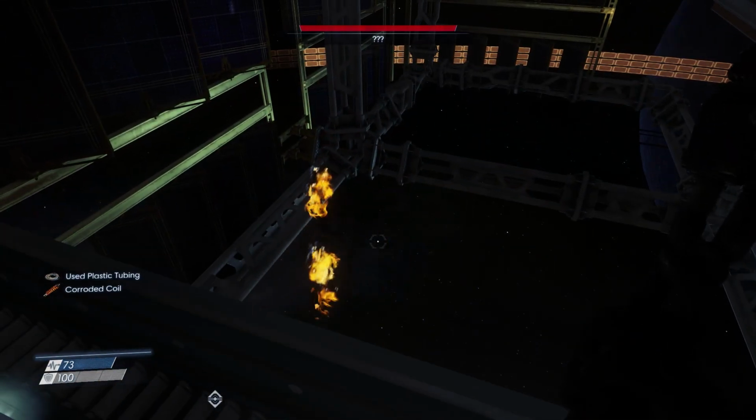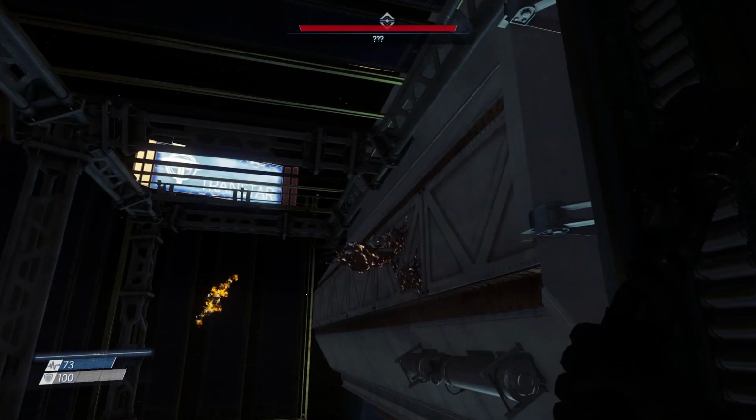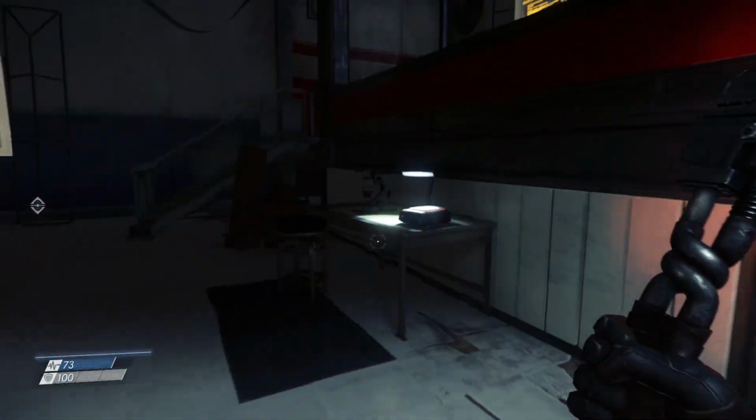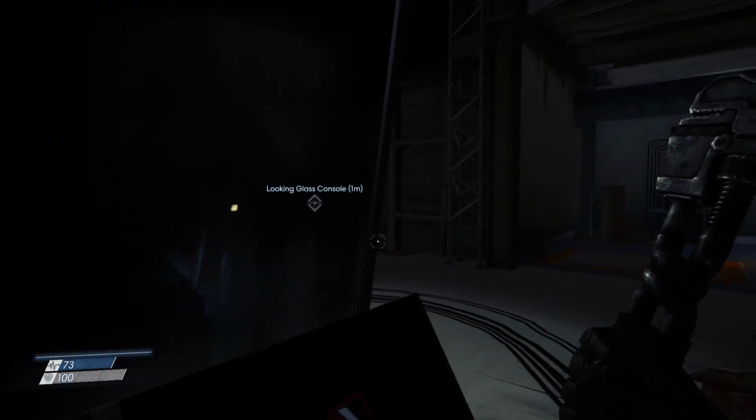Wait, there's enemies out here too? What are they? Oh God. They do not look friendly. Well, duh, they're Typhon. They're not going to be friendly. This is nothing. Right, looking glass console.